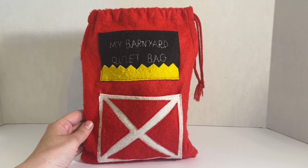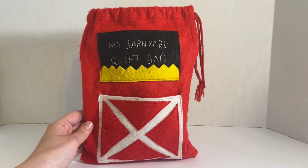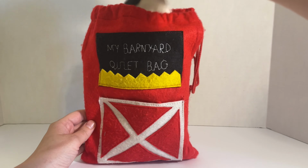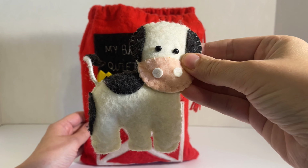Your first clue is, this item is something that is white and it has black spots on it. It likes to eat grass and it says moo. What's in the bag? It's a cow. Did you get that right? Moo.